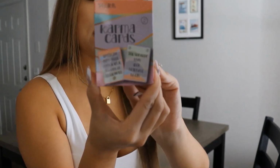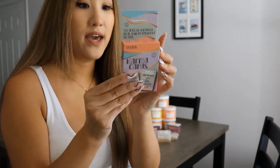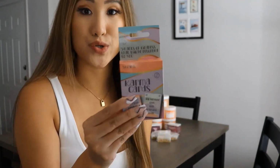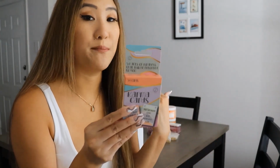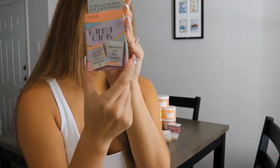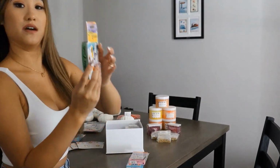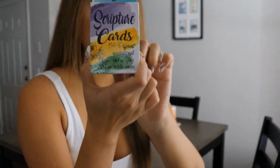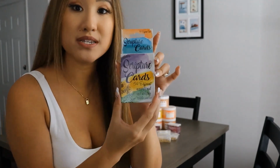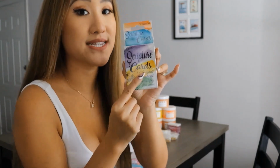karma cards. Basically, you'll pick a card, and it will let you know what you should do. It could be very random things that you can do for a stranger or something in public that would make someone else's life better or happier or uplifted. So two of the girls are going to get a karma card deck. And the third type of deck that I have is the scripture cards. As well, I believe that it serves a spiritual uplifting purpose, and for the ladies that are more spiritually connected, that have faith, this is what I will place in their box.